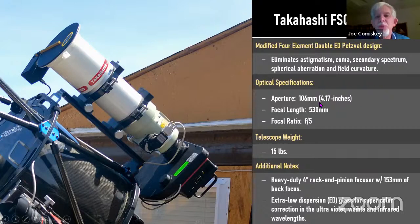Now I have a 4-inch telescope in my garage right now. And it has a focal length of 1300. So it magnifies a lot more, but this is good. This telescope is good for doing wide field images.